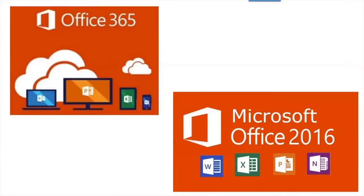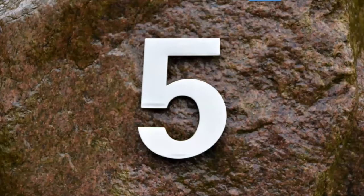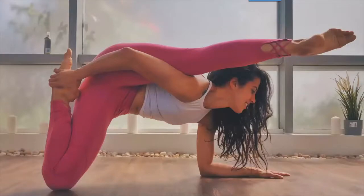Reason number four, most people, when they get their new laptop or computer, already have either Office 365 or a Microsoft Office Suite installed. So it's a bit silly not to use Excel. It's free, it's there, so why not use it? It's very simple. Reason number five, Excel is very flexible. It's amazing what you can do with Excel once you know what it can and can't do.